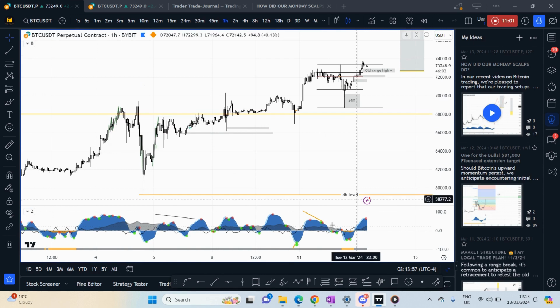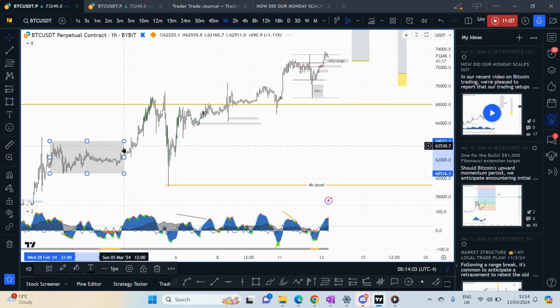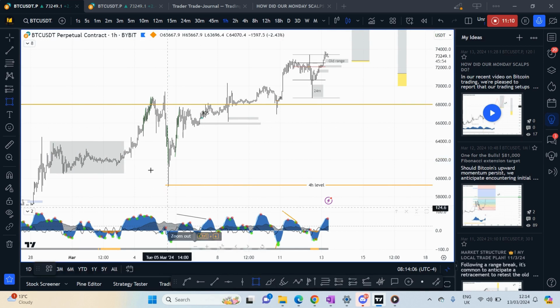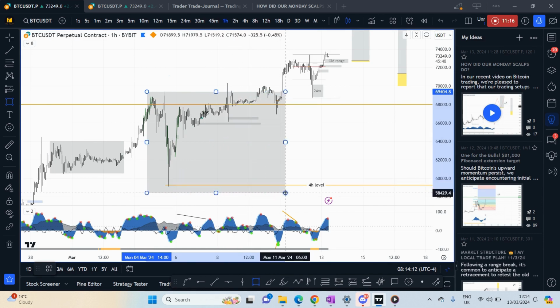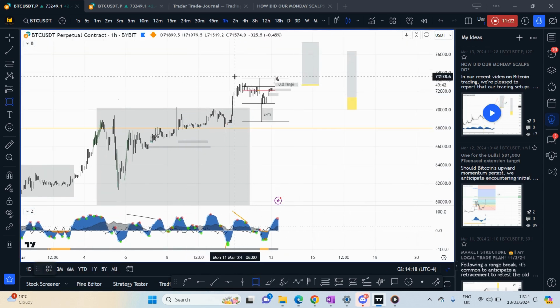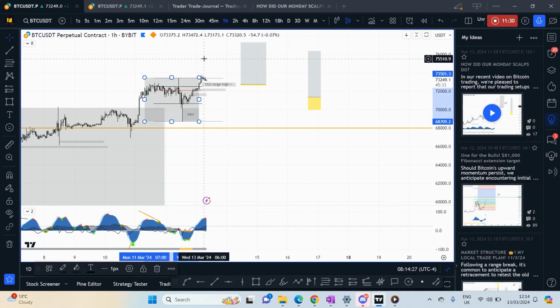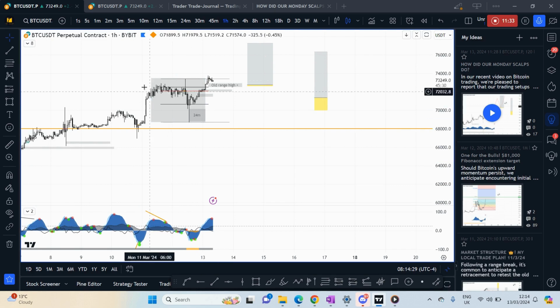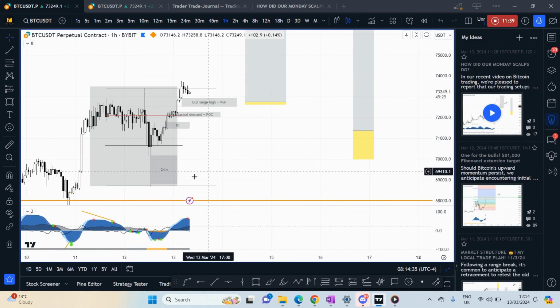And initially we had this prior range. Initially we had this range. We broke out of that range, okay? And then we broke out into a new range, a bigger range, okay? And now we broke out of that range and we're currently in another range over here, okay? We're in another range, which we've just obviously capitalized from. Now we are looking to break out of that range as well. But if we consider the final range that we are in at the minute, okay, we have our range high, our range low. We have all these internal levels where we're looking for trades, all right?